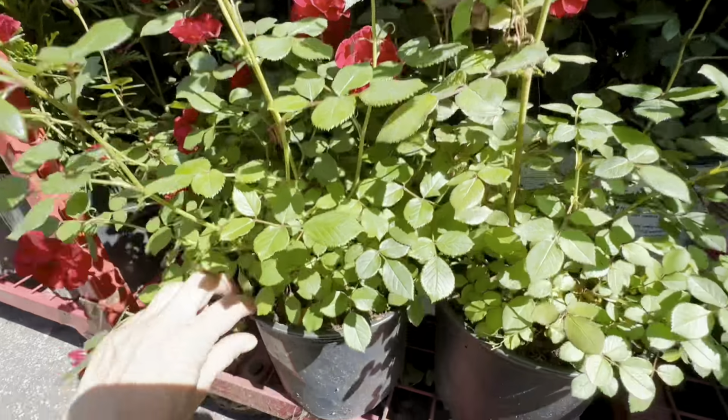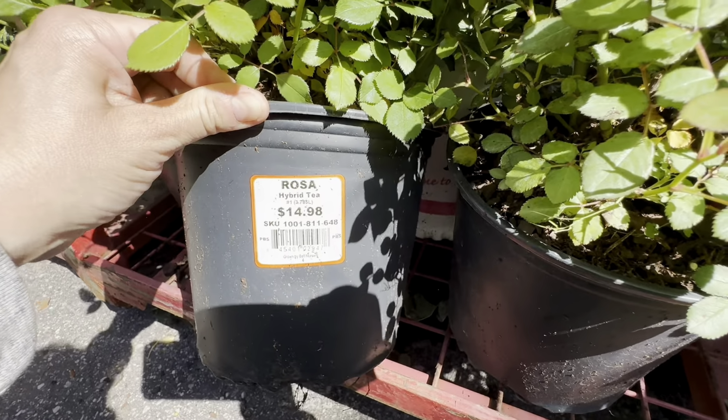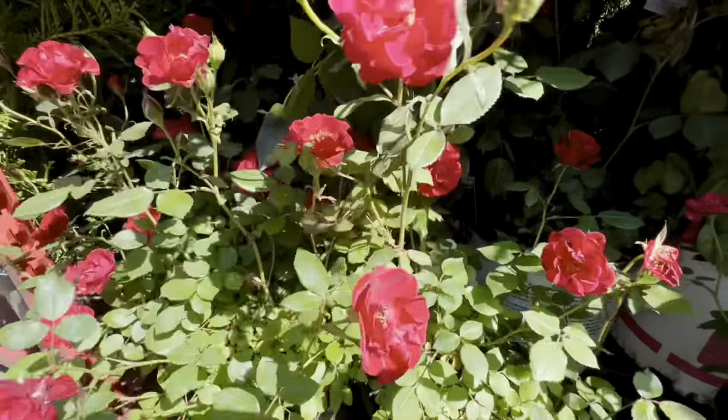If you're interested in getting smaller size rose shrubs, they're just as gorgeous. Look at those blooms. This year, the asking price is $14.98, and these are number 1 sized containers.